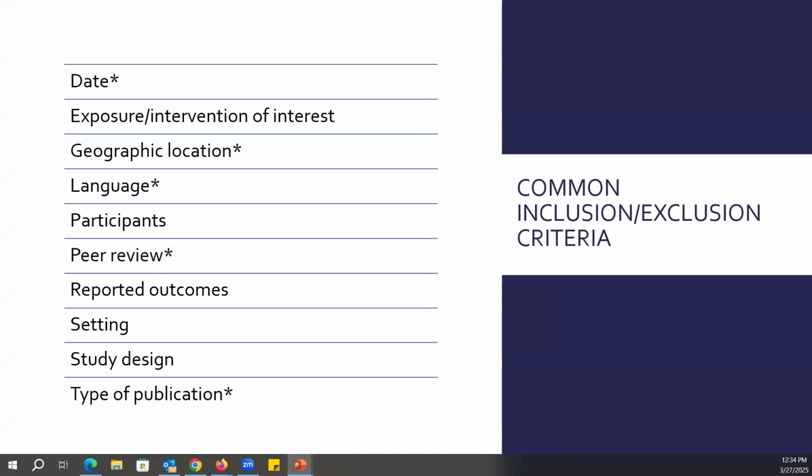Date, although we do caution against that. You should have a really good reason if you are limiting the date in your systematic review, right? It could be that the therapy or the intervention you're looking at didn't really exist until 10 years ago. Okay, then it makes sense to have that limit. But if not, then you shouldn't have that limit. You want to be comprehensive.